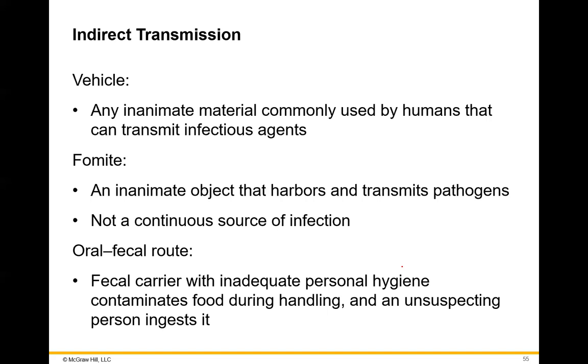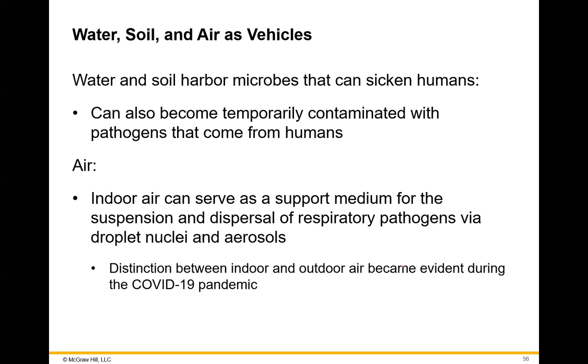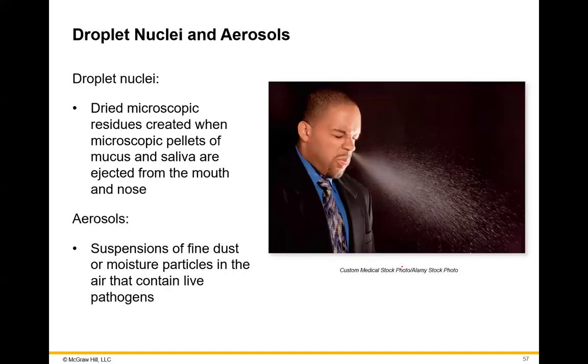Vehicles and fomites, we kind of already mentioned those. Oral fecal route, this is a pretty serious one. If we're not washing our hands, this is why we wash our hands. It's the oral fecal route transmission of diseases, still pretty common. Air, of course, you want sometimes if you're in a hospital to filter the air because of how many microbes can be transmitted in the air and can hang out in the air for quite a long time as droplet nuclei and aerosols. So dried microscopic residue versus actually suspended from the actively coughing at that time.